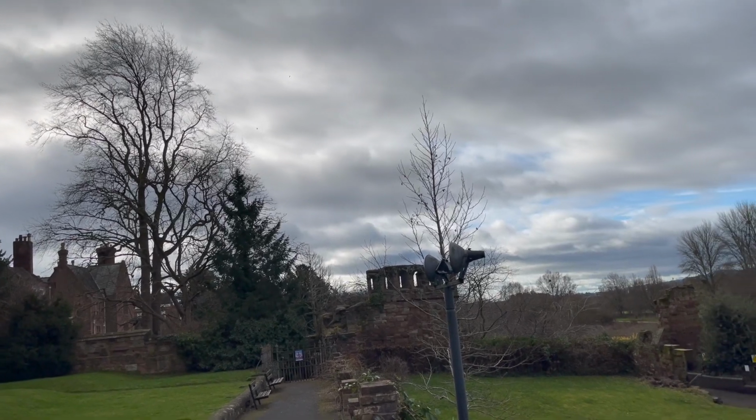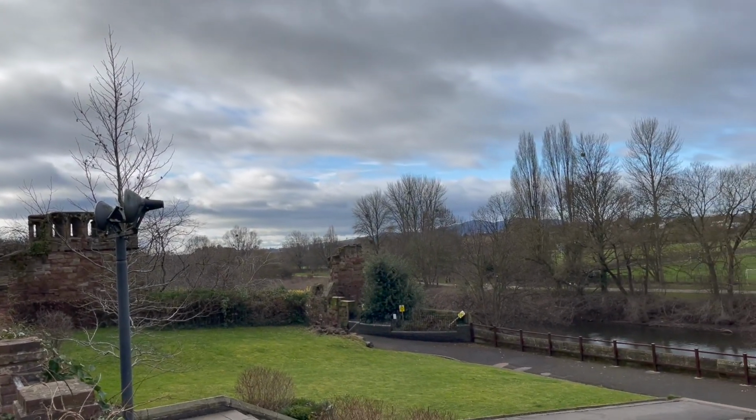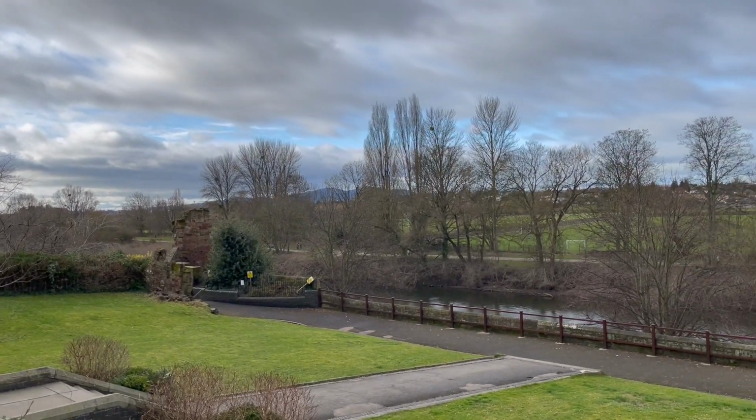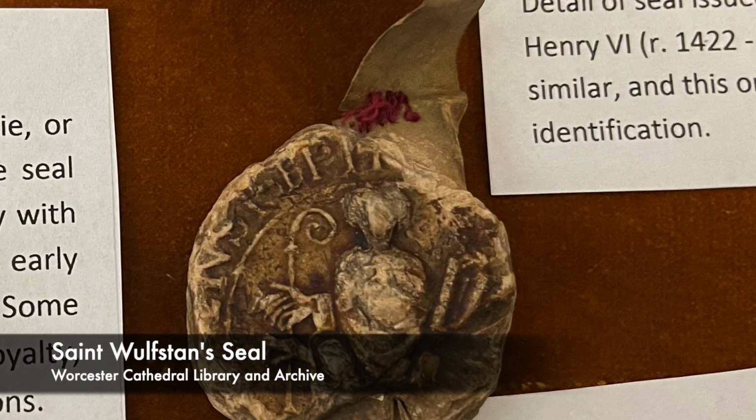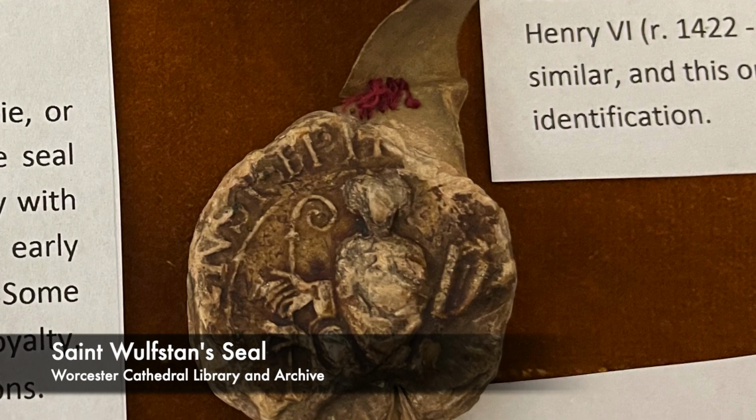Oh, I'm glad I've seen that. It's a bit weird, but yes. I've heard the legend many times. And you've got St Wulfstan's seal here, which is quite rare because you don't normally find Anglo-Saxon seals surviving.